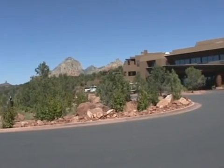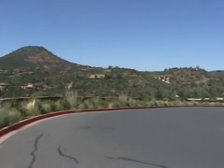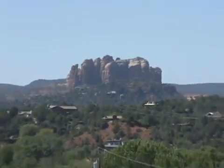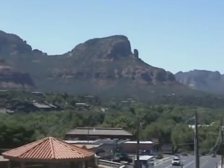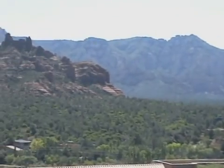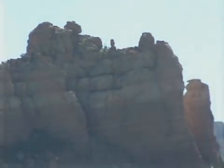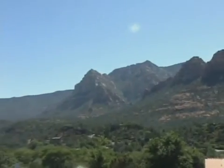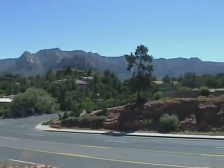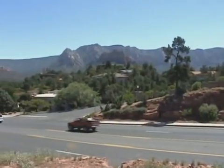This is the view from the Hyatt. It's at the corner of 179. It's about 5 miles from where we're staying. It's in Sedona. Another view of the hills around Sedona from the real estate center, about, I don't know, 2.5 miles from our condo. This is about the prettiest place.